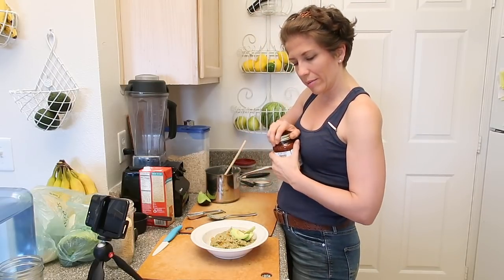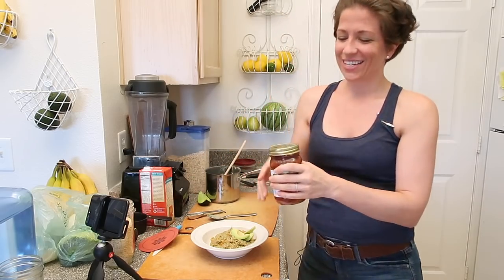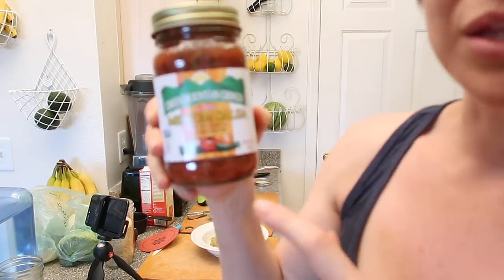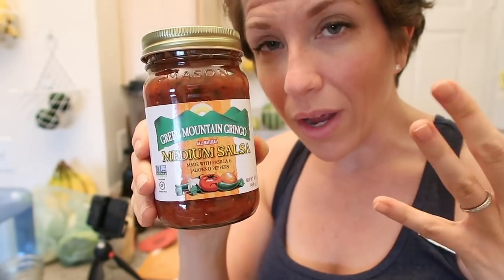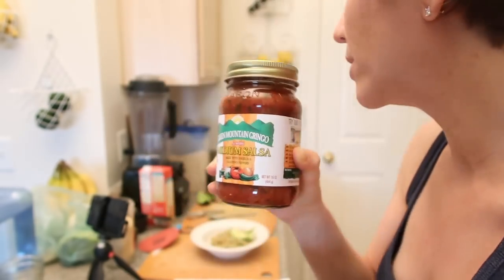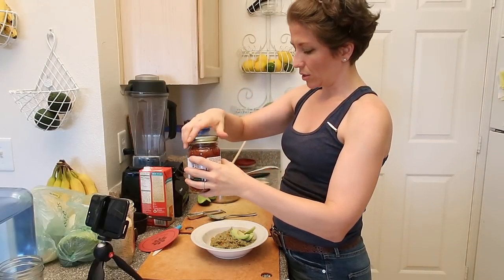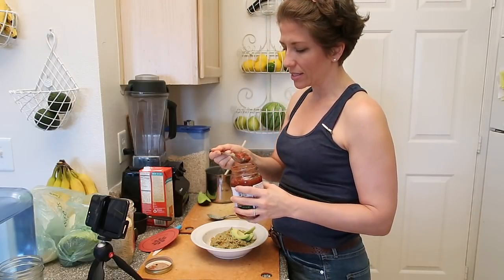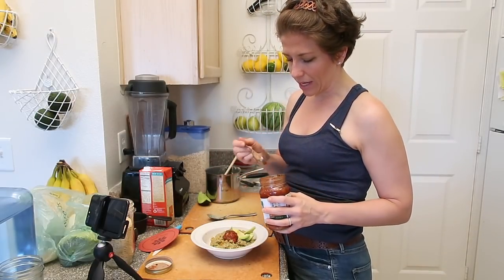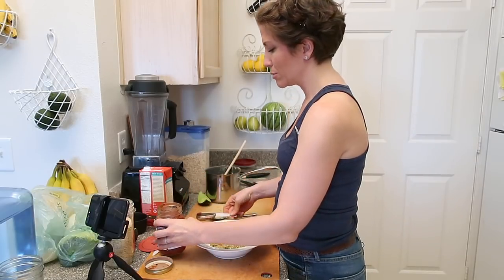Okay, and then we add about 3 tablespoons of salsa. This is my favorite brand of salsa. It's the only one that I can find that is somewhat decent on sodium, Green Mountain Gringo. This one has 80 milligrams of sodium per serving. So it's pretty decent as far as salsa goes, and if you can find something that's similar to that, then you're good. Now the recipe calls for 3 tablespoons of salsa, but you use as much as you want.